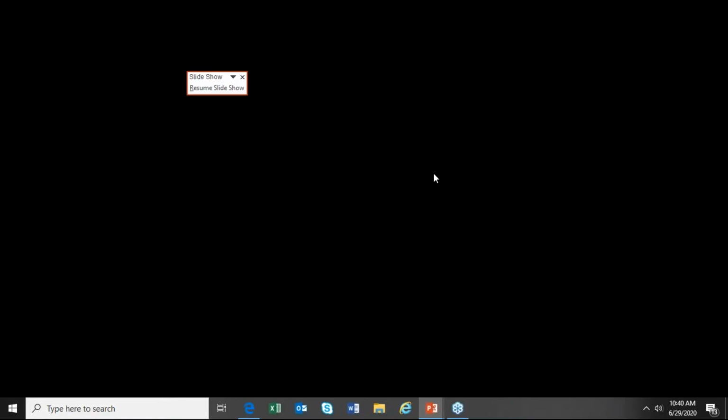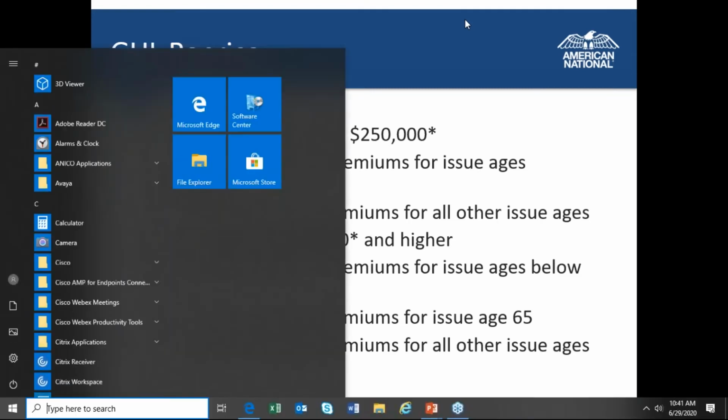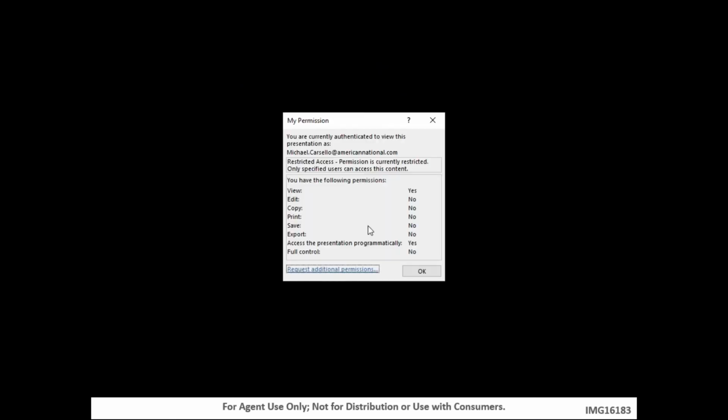Okay, let's try it. All right, let's see. Okay, Michael, I have you pulled up. Can you see it? Can you see my screen as well? There it is. I'm seeing GUL reprice, but yeah. Unfortunately, it's showing black.